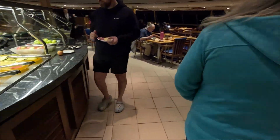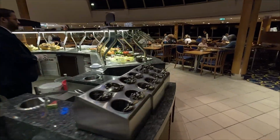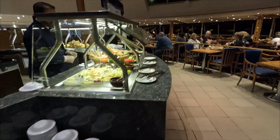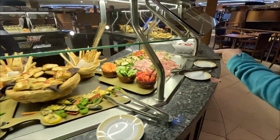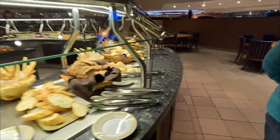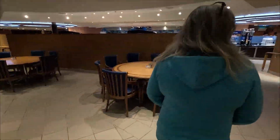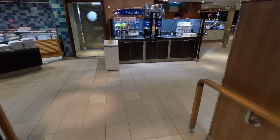So, typical buffet night. But as you see, if you don't want to eat in the main dining room, you could do this right here. And that is it. They closed the other side up because I guess it's getting later tonight. So, you gotta go back.